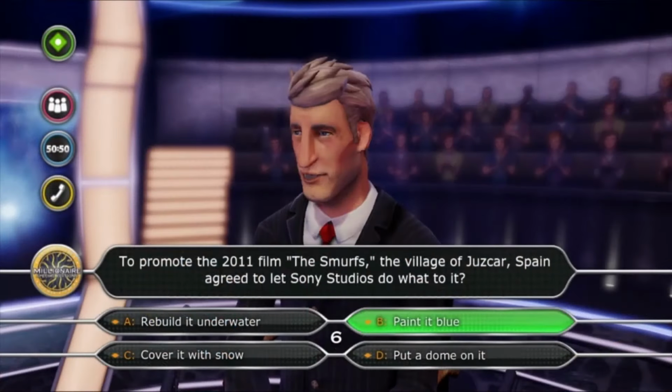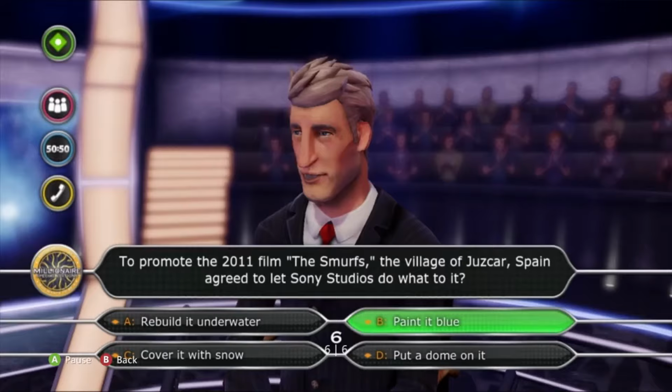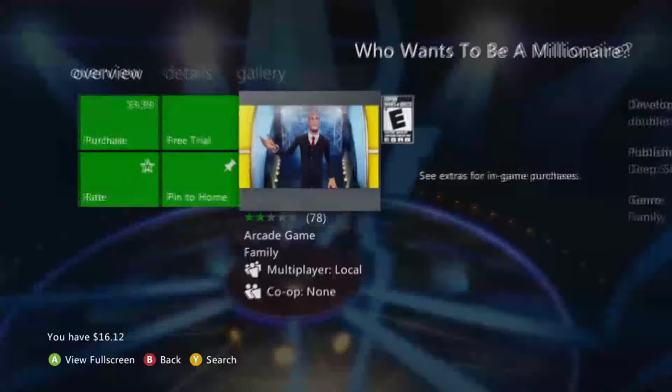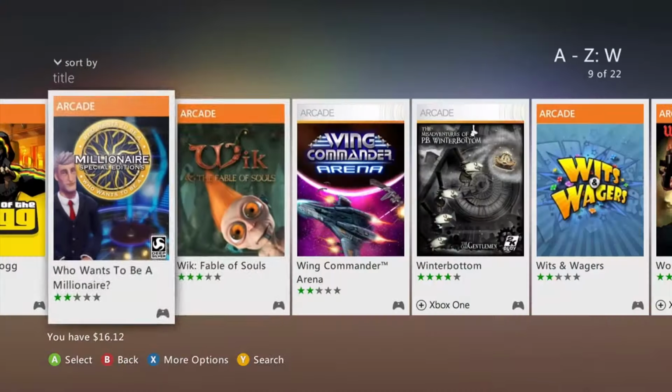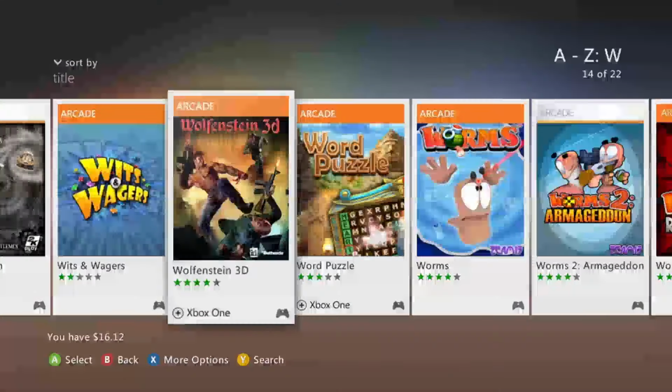I would consider it if it was $5, but 10 is kind of a lot for Who Wants to Be a Millionaire. To promote 2011 film The Smurfs, the village of Júzcar, Spain, well, paint it blue. I mean, that makes sense. Cool though, cool. I mean, yeah, I kind of like Millionaire, but I don't know if I want to pay $10 for the 360 version.